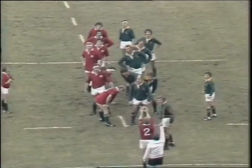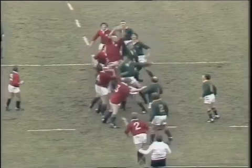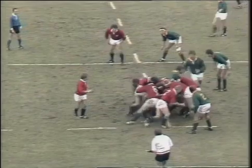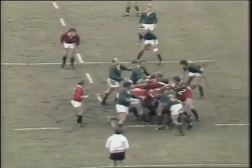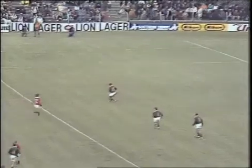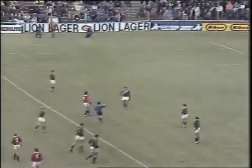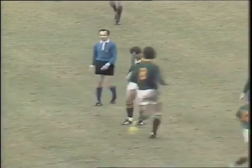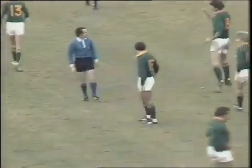Peter Wheeler with the throw-in. Colclough going high, Beaumont controlling beautifully. Jeff Squire in there with the rolling maul. Colm Tucker feeds to Patterson, Campbell. Casey Pienaar with the clean catch. Perhaps could have made a little bit more of that. There wasn't too much pressure from the Lions there, but safe enough.